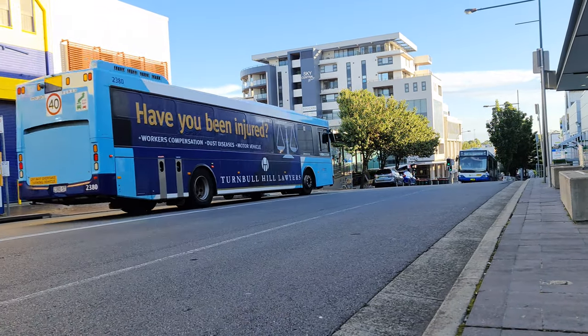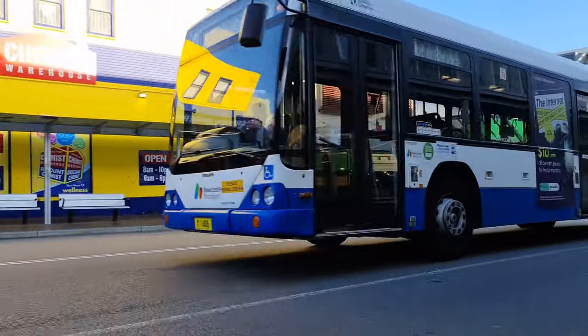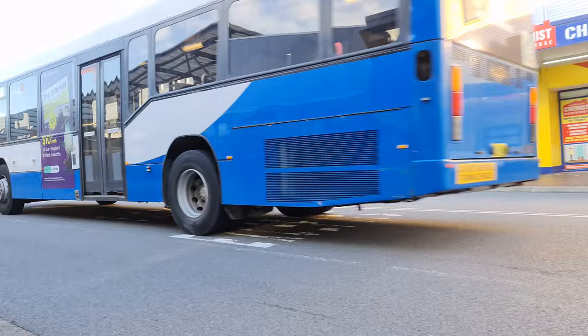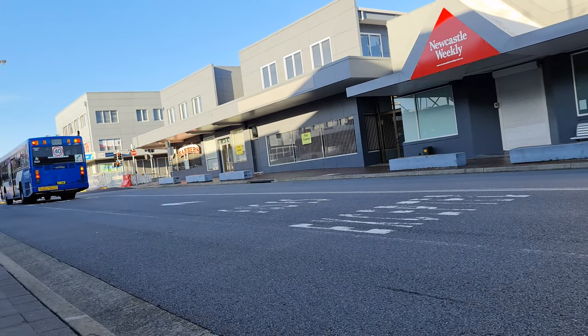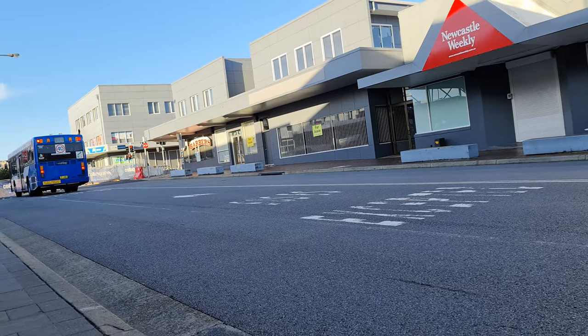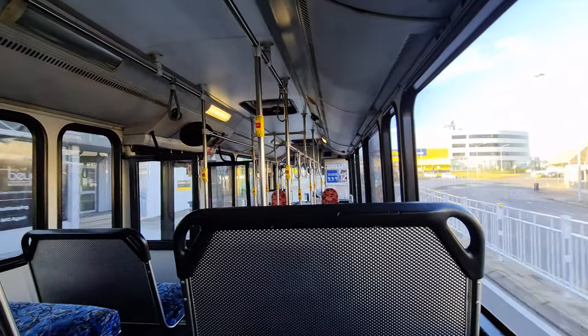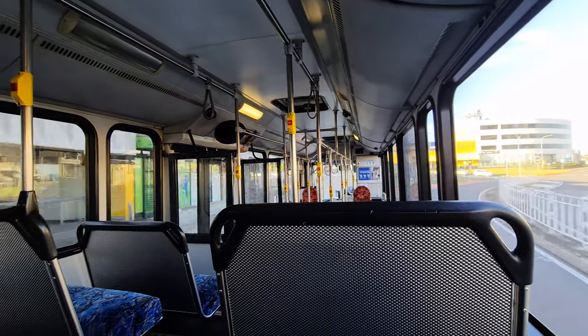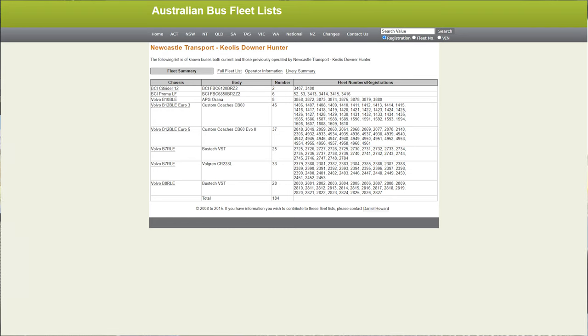Enter the Newcastle Transport Volvo B12BLE, fitted here with a custom CB60 body. Prior to the Keolis Downer takeover, Newcastle buses were a division of State Transit, so I'm pretty close to that request brief. Newcastle CB60s were built between February 2003 and June 2005 and are still the largest single type of vehicle in the fleet.